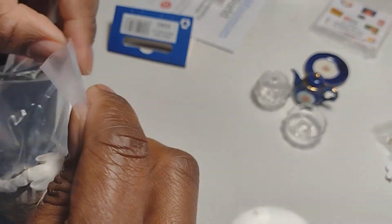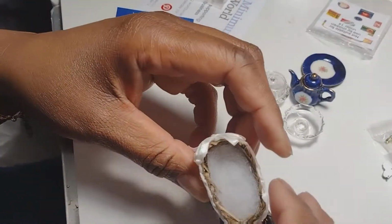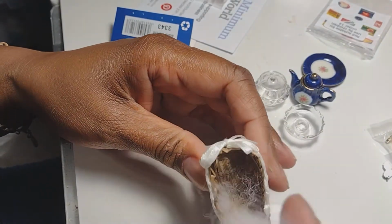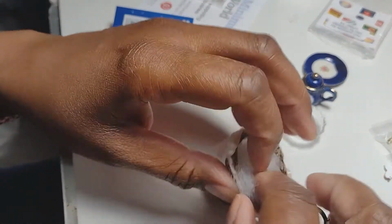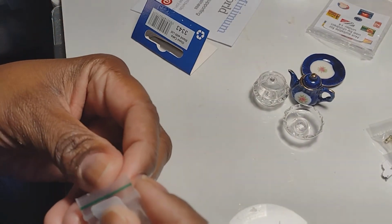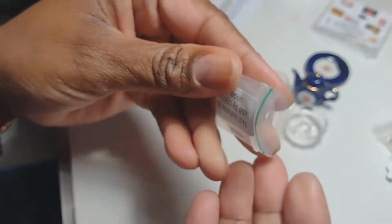So here is another driver to the order that I placed. It's a teeny weeny little old-fashioned baby carriage. I thought it was adorable. It was unusual. Very vintage looking. So had to have that too. I'm going to be challenged to find a baby that small. But I thought that was really cute. I think I might have a baby that'll fit in there. If not, I guess I'll have to make one. But I thought that was adorable as well. Very unusual piece. I had never seen one like that in any catalogs here.